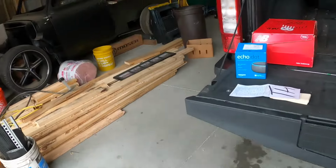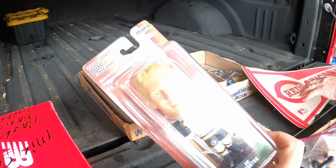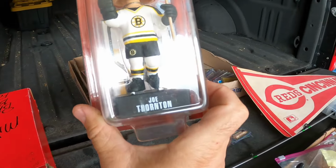Alright, lastly is the cards. This was one I got. This came in a lot. Nobody wanted it. I don't know who he is. Joe Thornton.